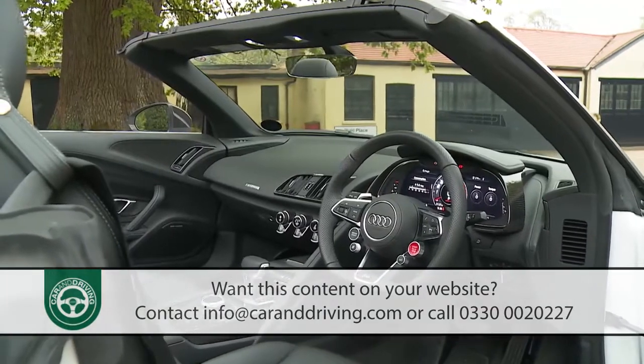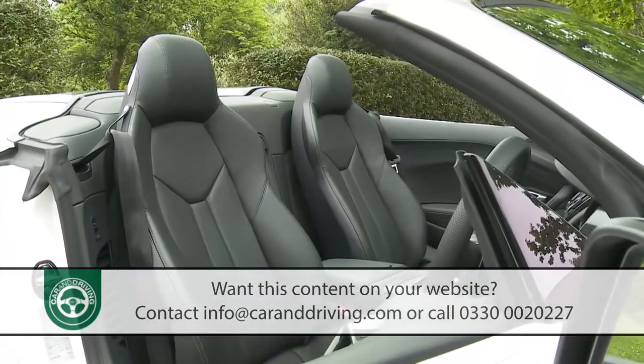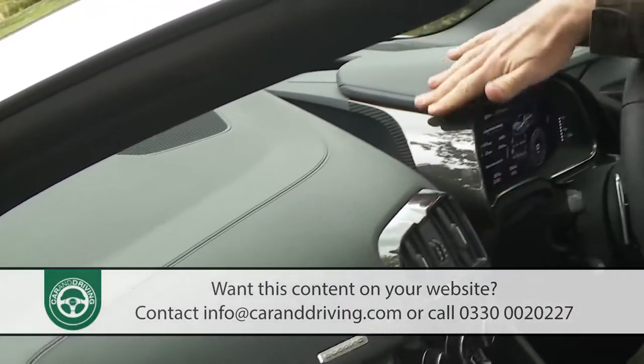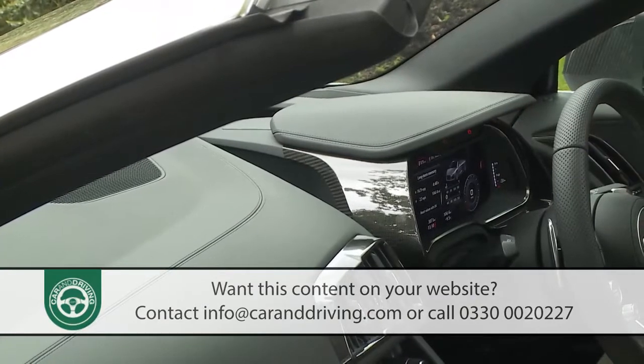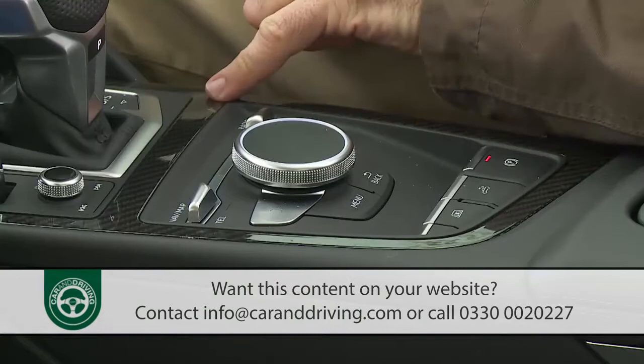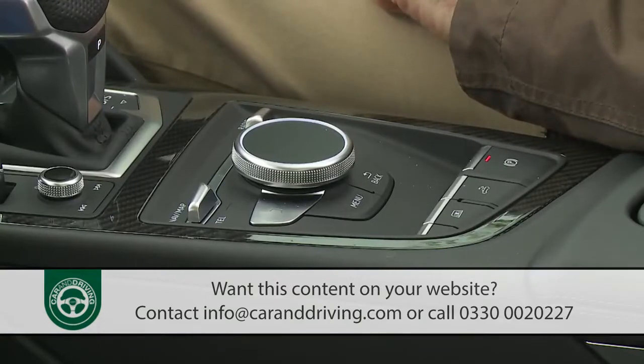All the seat options feature fine perforated Nappa leather that, as an option, can be extended across the dashboard and right around the cabin as it has been here. The whole effect, in this case, completed with exquisite optional carbon atlas and gloss carbon interior trimming.